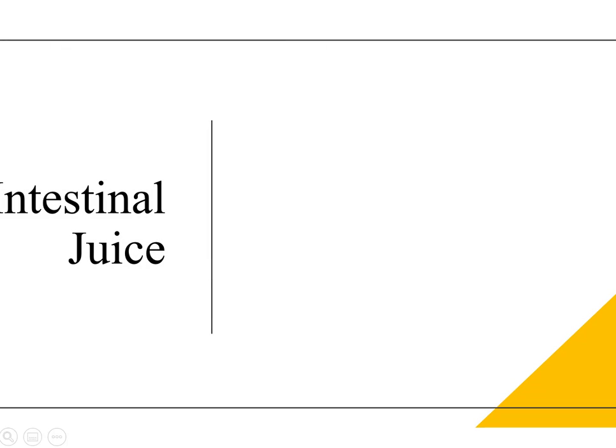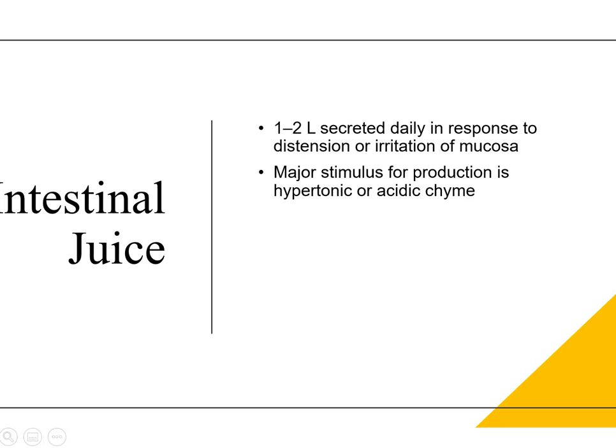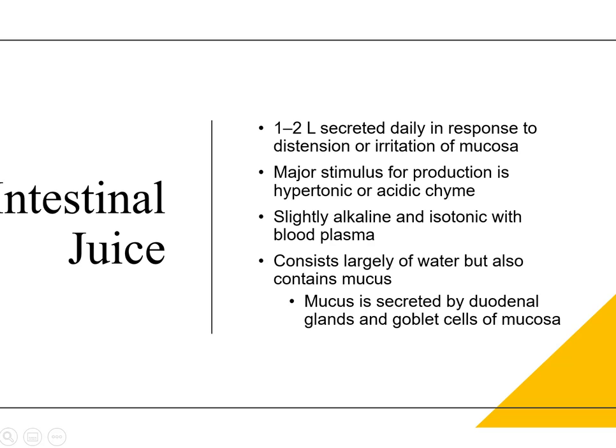Now let's take a look at the intestinal juice. About 1 to 2 liters are produced daily in response to distension or irritation of the mucosa. This is a major stimulus. The major stimulus for the production of the intestinal juice will be the entry of your chyme that is rich in food and very acidic. The juice is slightly alkaline and isotonic with blood plasma. The mucus in the juice is secreted by the duodenal glands and the goblet cells of the mucosa itself.